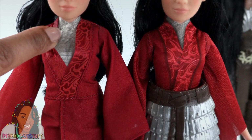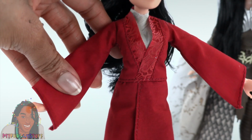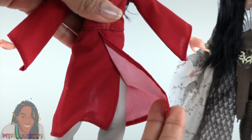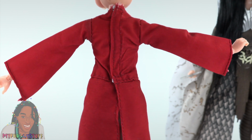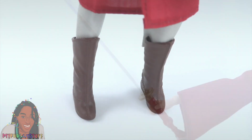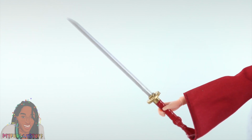You can see under the collar, there is an undershirt that is attached to the top. It's made out of a cotton material with hemmed edges, and it opens in the front. It still velcros in the back, and she has the same pants and shoes. She has the same sword, but this one doesn't come with a sheath.